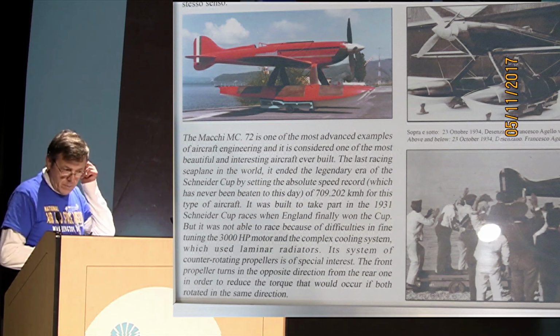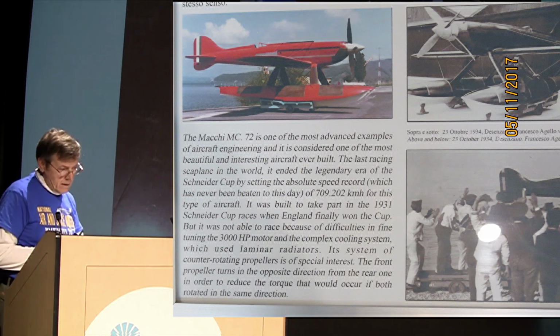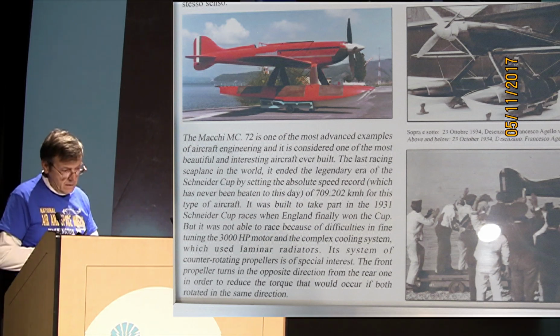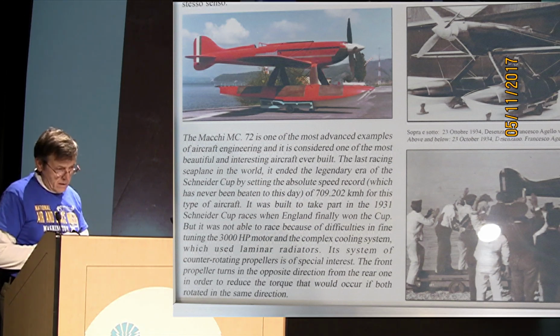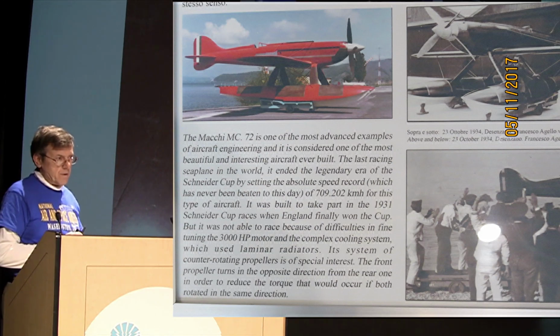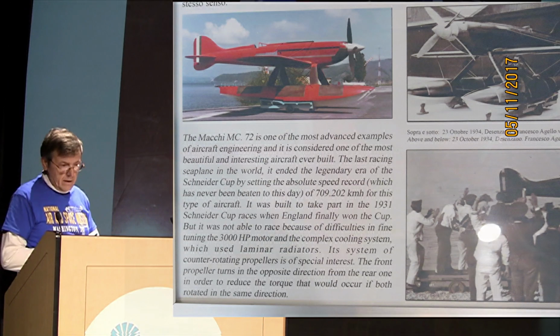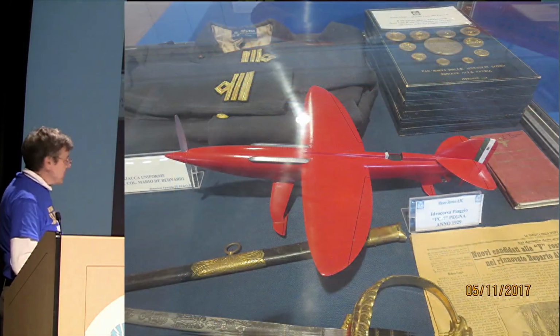Yeah, England won the cup. This thing had problems, I guess. Would they have had the forerunner of the Supermarine Spitfire? Because it was developed as a seaplane, so maybe. Well, it was the British, right? Yeah, with the air entry. Okay. Well, anyway, well worth seeing those Schneider Trophy racers.